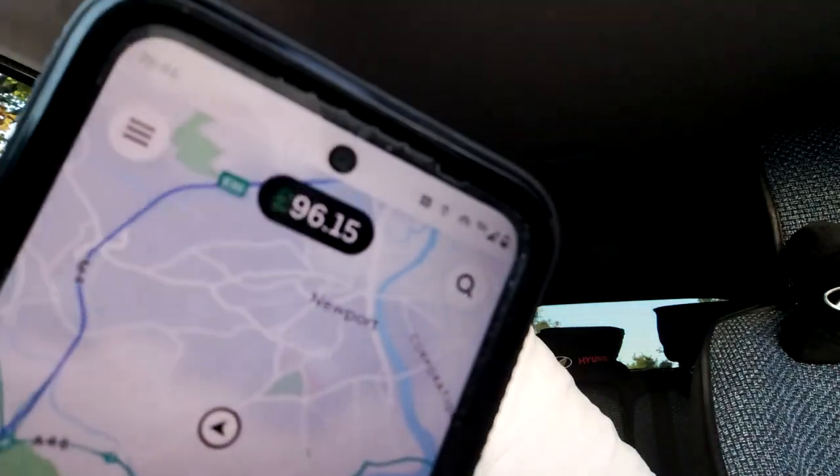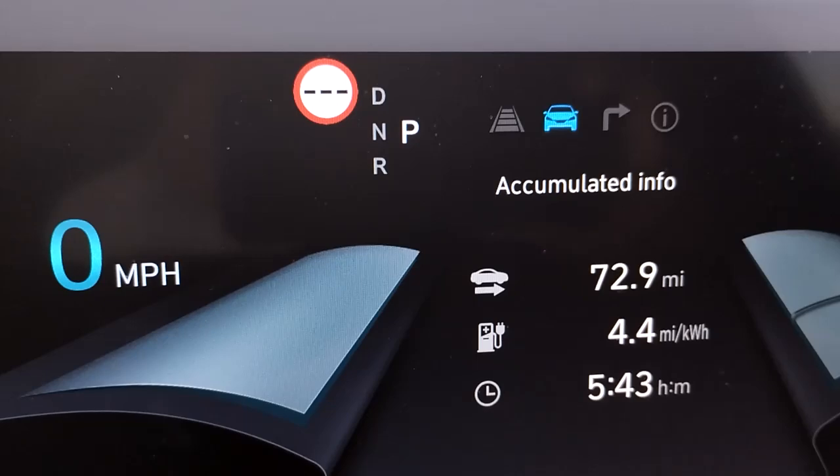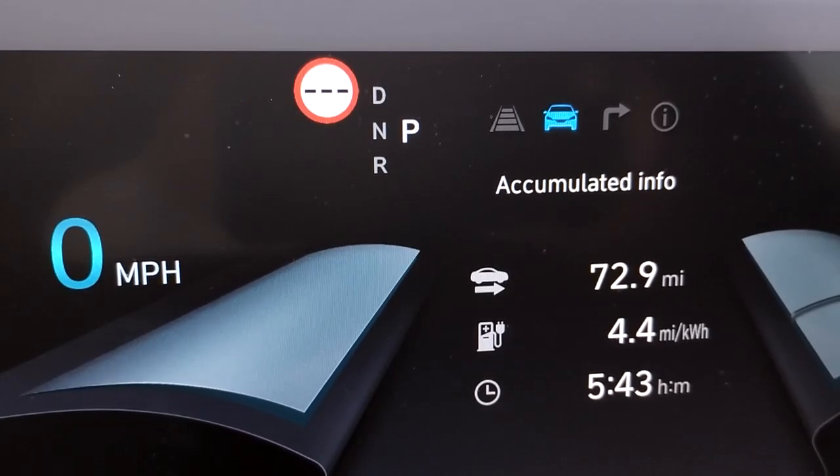Right, so I sit, there we go, let's have a quick look at that. £96.15. And that was in just over 6 hours. Have a look at the mileage. There you go, 72.9 miles, and that's coming to Tesco's from where I last dropped off.